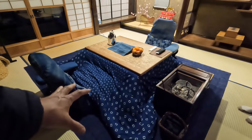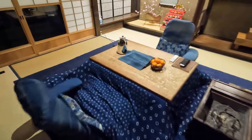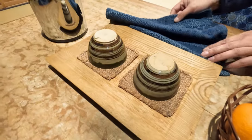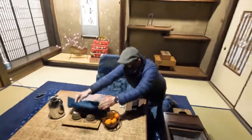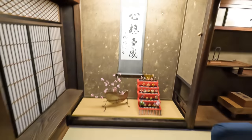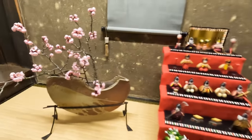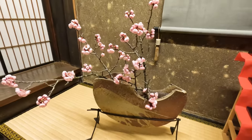This is a traditional Japanese kotatsu. It's warm on the inside. You put your legs under the table. It's really, really warm. You got some tangerines, because tangerines are in season. This is for your tea. There's some beautiful cups. Hot water in there. And I just love all the little touches. Look at this. This is the decoration for Girls' Day, because it is Girls' Day right now. Beautiful flower arrangement here. Is this ume? Yeah, ume flower.